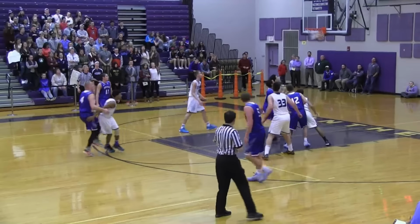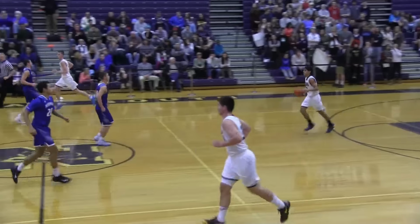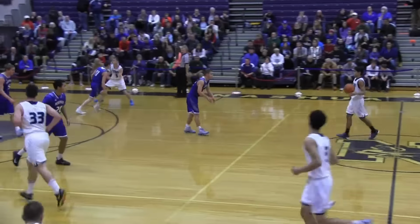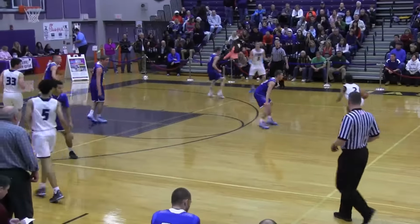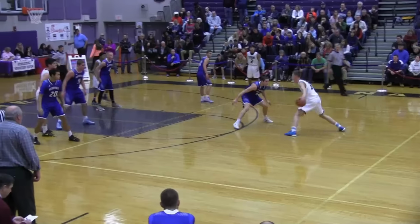Here's Kerr, full jumper straight ahead. It's 2. And Zach Kerr's hit a couple of shots, and it's 8-6. Very solid basketball player, and certainly high on the coach's list, according to Coach Timmy Goodrich.